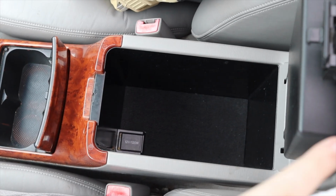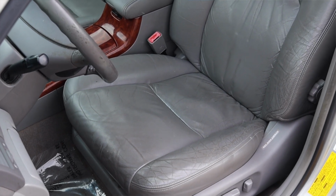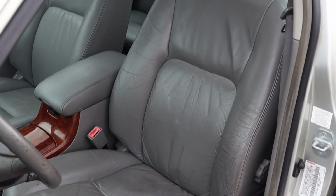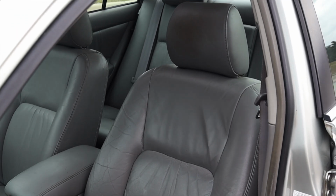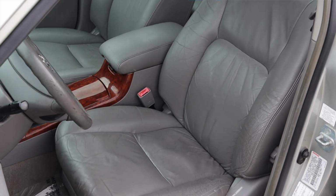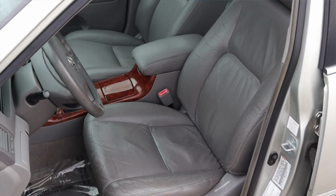Finishing out the interior, I do have a nice center console, as well as I have the seats. The seats are power and they are heated, which is fantastic, and I am pleasantly enjoying on this brisk spring morning. But speaking of seats, we do have back seats, so let's go do a back seat review.